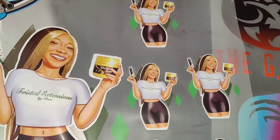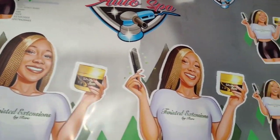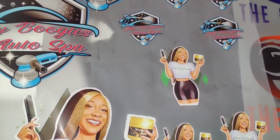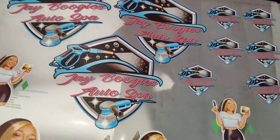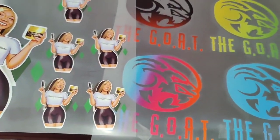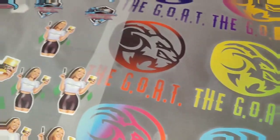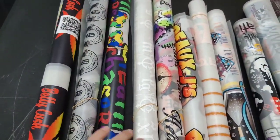Then we have this beauty over here. Shout out to Twisted Extensions. Nice logo. I want to get me one like a cartoon like that. And then we were able to fit some more designs on there. So she was able to really get the bang for her buck for her 3 sheets. Thank you, Sandra. All right, these are all my orders that are going out today.